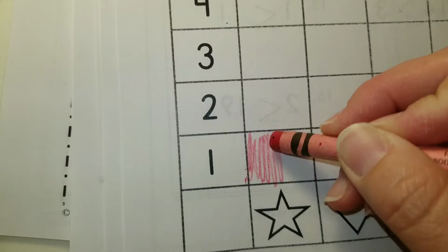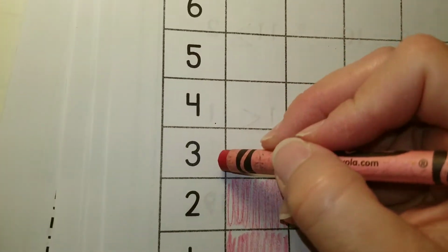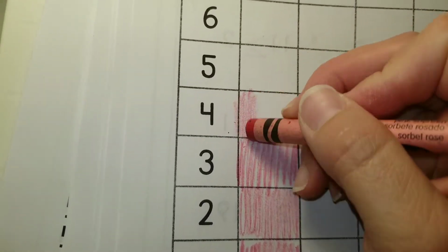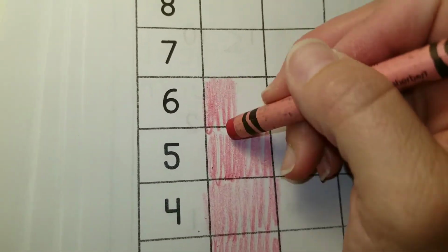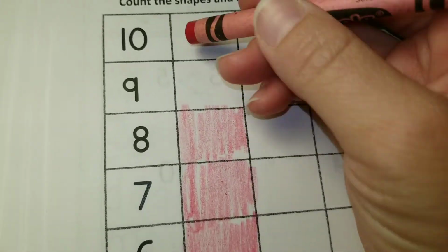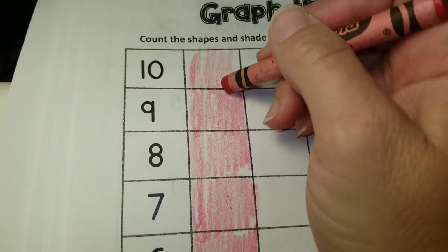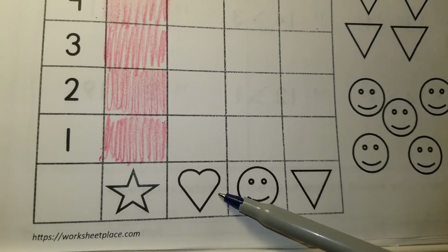You have 1, 2, 3, 4, 5, 6, 7, 8, 9, and 10 stars.